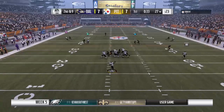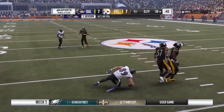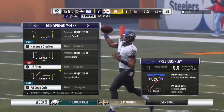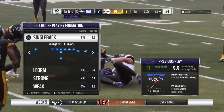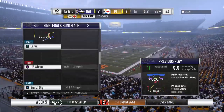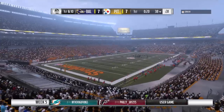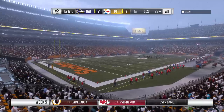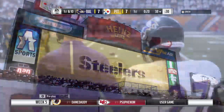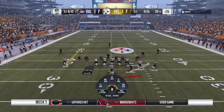Jackson to throw on 2nd down. That's caught by the former Sooner, Mark Andrews. And he's taken down but able to slip across the 35. His first catch of the game, good for 11 and a 1st down. So here's a 1st and 10 at the 38.